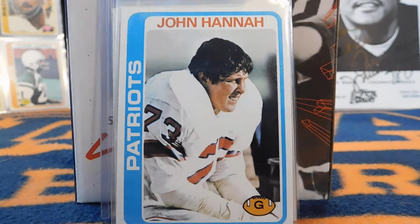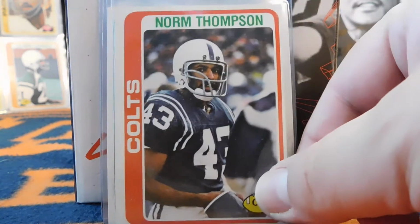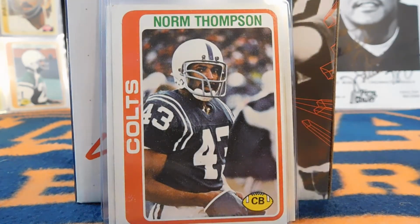Now, I've mentioned before, I am from Utah. I live in Utah, so I collect any players who played their college ball here. This guy right here, Norm Thompson, played for the University of Utah. What's interesting about this guy is in 1977, just the year prior, he became the first free agent in NFL history to sign a contract with another team. He moved from the Colts over to the Cardinals. So that was pretty interesting there.